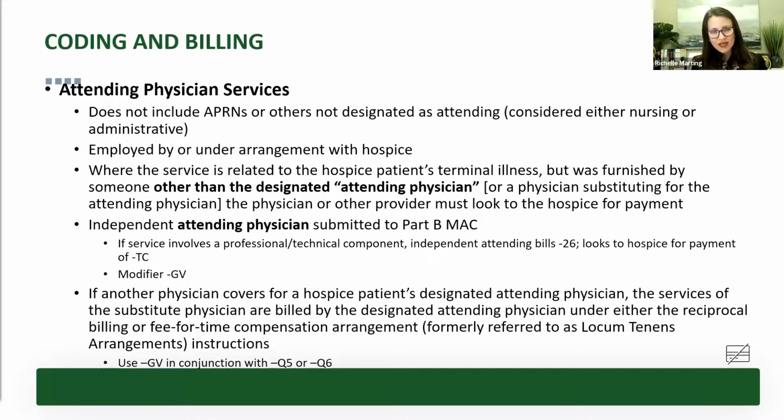An independent attending physician, meaning not employed by or under arrangement with a hospice, can separately bill a MAC, the Part B MAC for Medicare, for the hospice attending physician services. There are some claim requirements: if there's a service that involves both a professional and a technical component, for the technical piece that independent physician would look to the hospice for payment for those services.